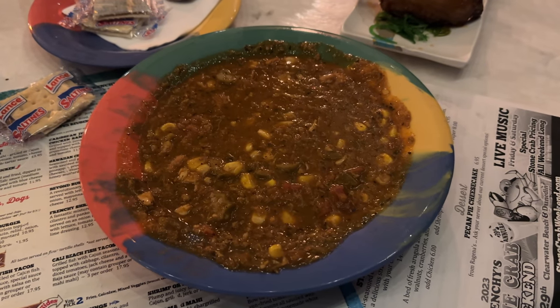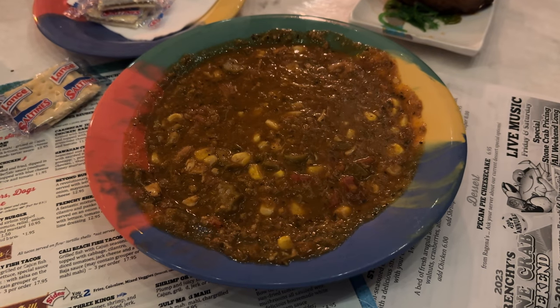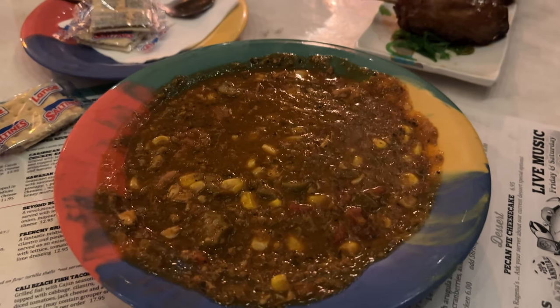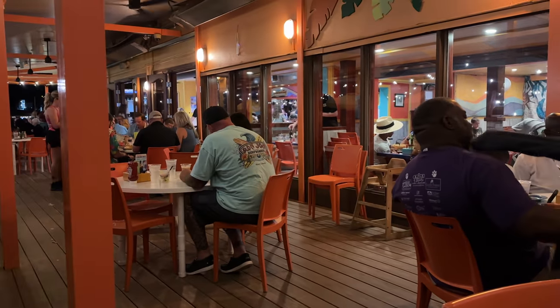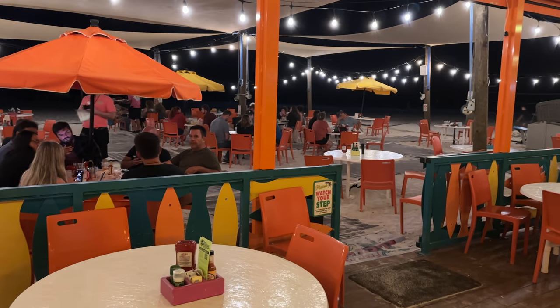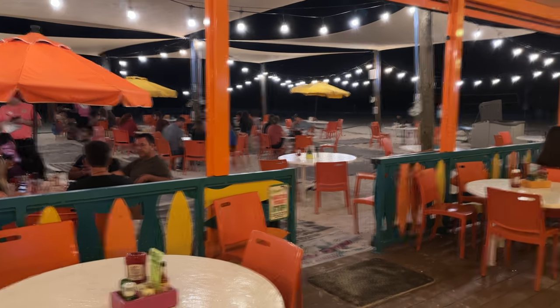So we're here at Frenchie's beachside, and we got the seafood gumbo, a bowl of it, which I'm looking forward to. But Amber, what did you get? What are these? These are sweet and spicy pork wings. Sweet and spicy pork wings, fried. They look delicious. This place is packed, and we're excited to dig in. It's a big outdoor area.